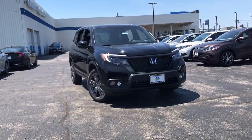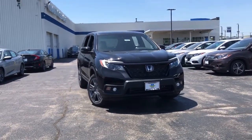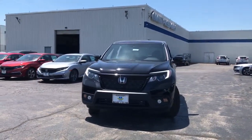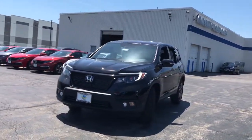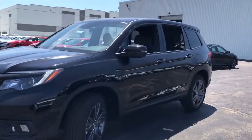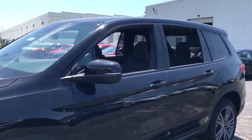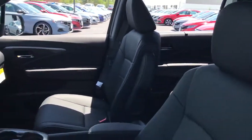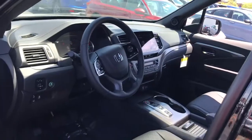Hop into the 2021 Honda Passport. Presenting the Honda Passport, the midsize crossover with all the features you need to make your outdoor adventures fun and comfortable. With seating for five, plenty of cargo space, flexible cabin configurations, smart tech, towing ability, and optional all-wheel drive, this innovative vehicle has your back.